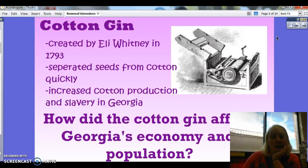Okay, did this impact our economy? Yes, it helped to bring cotton to the forefront. The South, especially Georgia, was getting a lot of money brought in because of cotton. Of course, it affected slavery as well because now we have the ability to go through more cotton, so we needed more slaves. So, of course, that increased our population, but also people wanted to get in on the cotton action, so they moved in to take part of it.